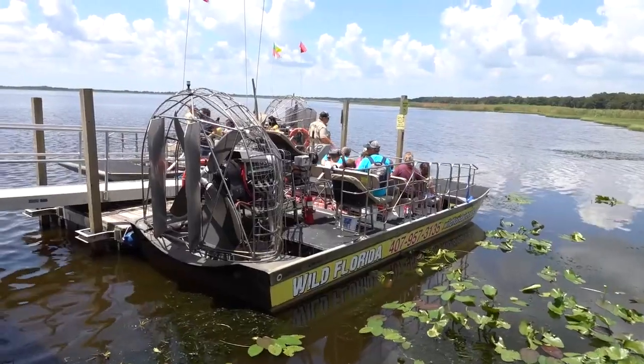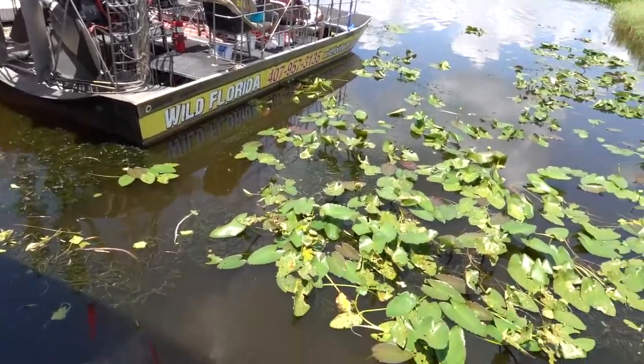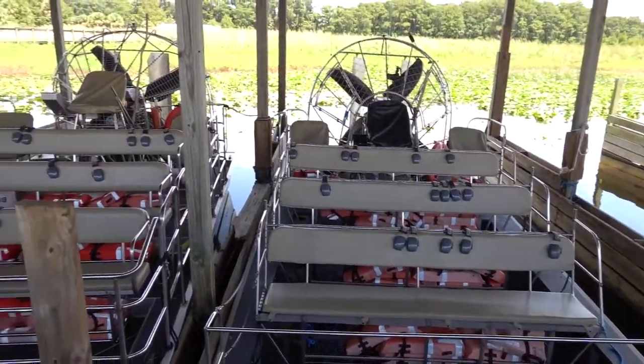After walking down the long aisleway, you're directed to your boat, and I wasn't about to get on a boat with all these people and all these kids. Y'all know I will complain. But anyway, that was not the boat that we were assigned to, so we just kept it moving.